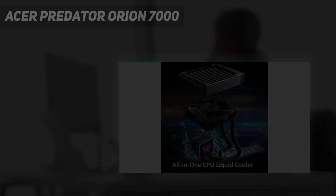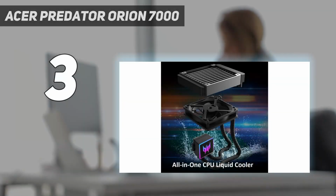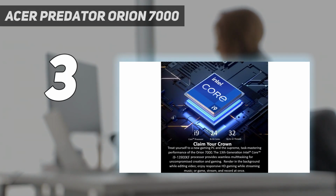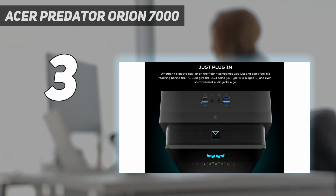At number 3. Acer Predator Orion 7000. The Acer Predator Orion 7000, 2023, is a gaming PC and refresh of the 2022 Predator Orion 7000 that still delivers beauty and power in spades, making it a top choice if you're not strapped for cash.